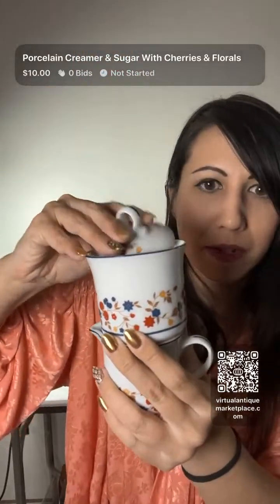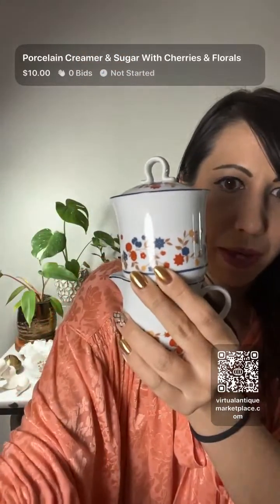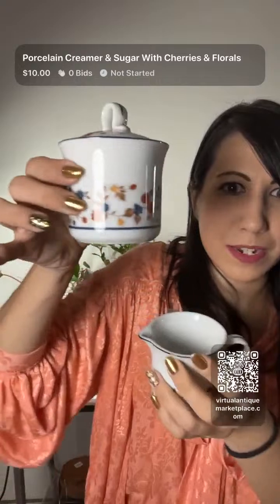So there's the pattern and the design. These are just going to be a $10 bid. And we'll start that and run it for 15 seconds.